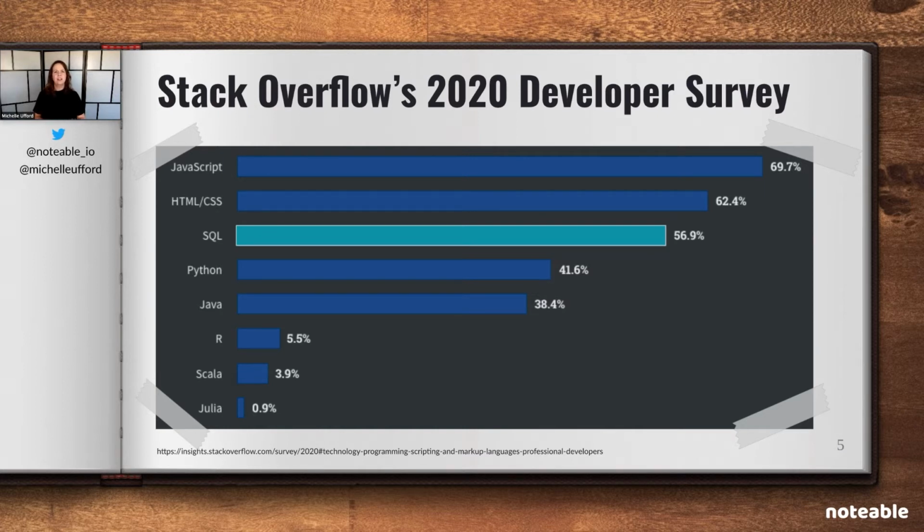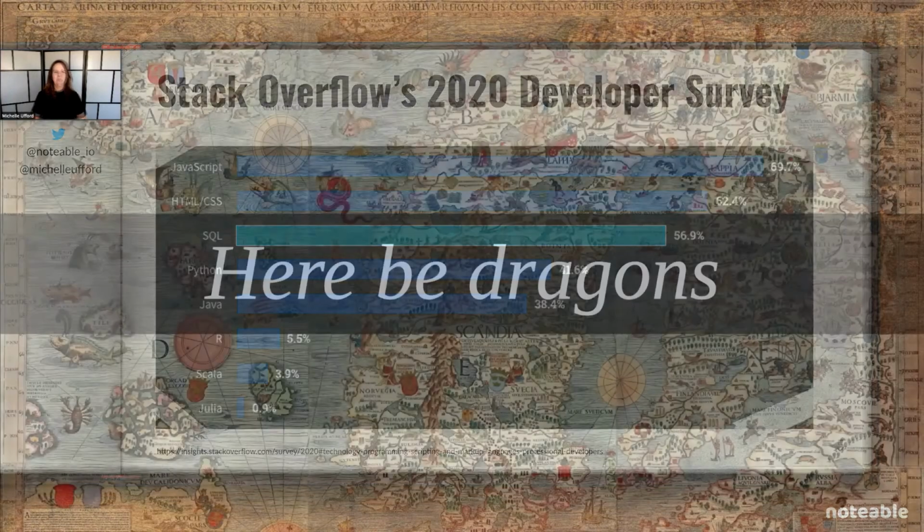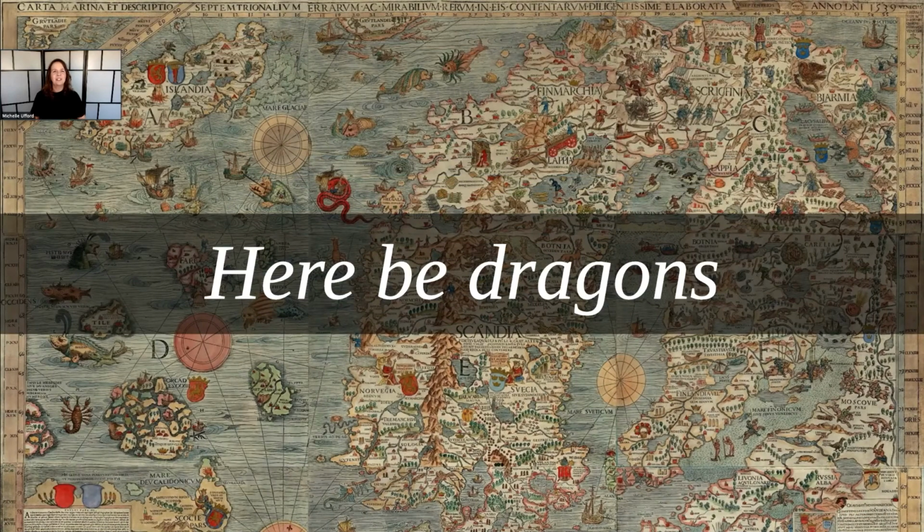And what's interesting here is that we have this really robust support for Python inside of the notebook, but we also have really good support for things like R and Scala and Julia. But we don't have very good support for SQL. So I think it's time that we give those SQL users a little love in the notebook too. But there are some very good reasons why we do not have better SQL support in the notebook.